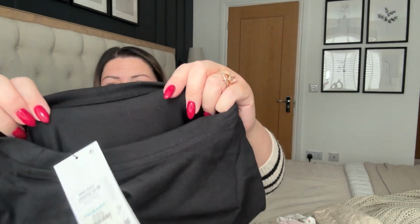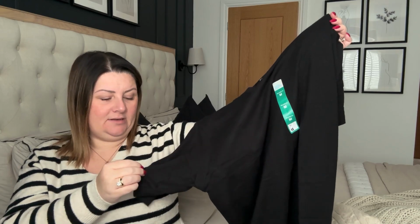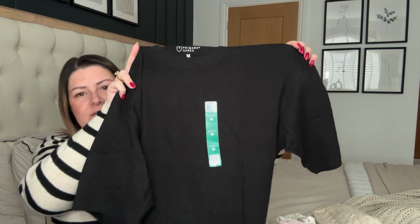This was only £4, and I'm not gonna lie, this is not thin fabric. This is quite thick actually. I bought him a few things for his birthday, and I bought him a t-shirt from Pull & Bear and a t-shirt from Bershka, and I wouldn't say this is far off being the exact same quality. This isn't like the t-shirt quality that I have in my head for Primark that is quite thin. I feel this is quite thick, and it feels very, very soft to the touch as well. So yeah, I got him that in a medium, and that was £4.